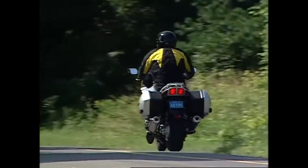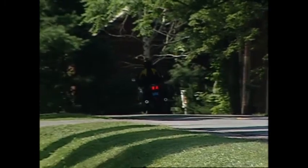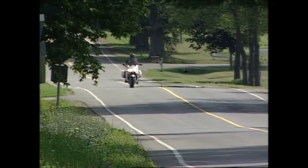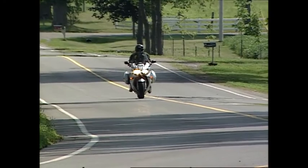So overall, fit, finish, impression of the bike now that you've spent some time with it? When you were working a little bit, you could tell that you had some power there. There's a nice deep sound. The silver looks really sharp, really clean looking. It doesn't have a whole lot of extra decals and everything else on it.